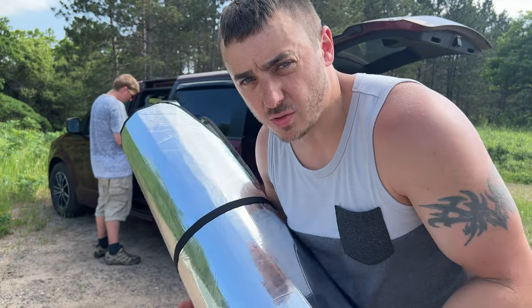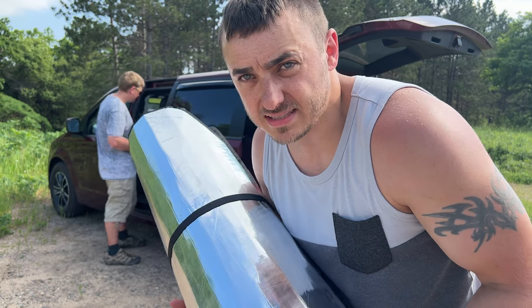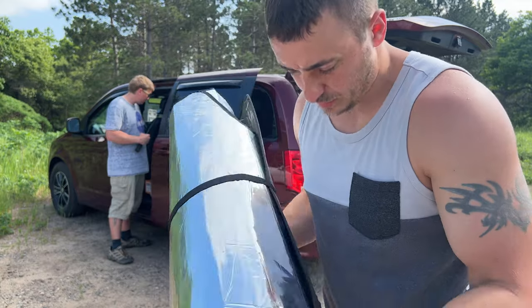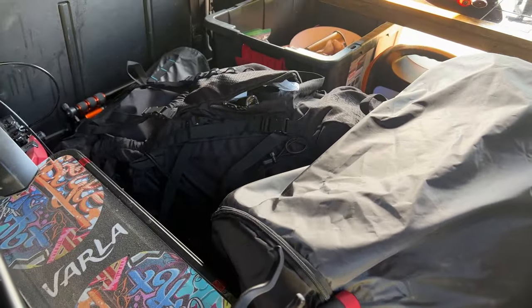Putting these window shades on quick just because the van is obviously going to be sitting here overnight. We're in the tent and you never know who comes scoping around, and there's a lot of expensive stuff in there, so I'm gonna put this on quick. Got the window shades on. Now we are about to grab our backpacks and this big large tent and head out to our spot.